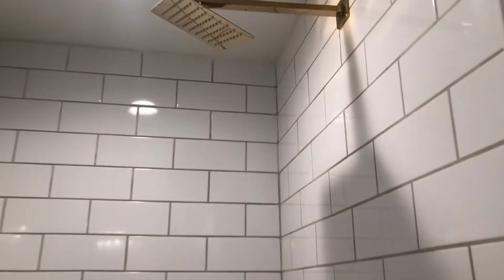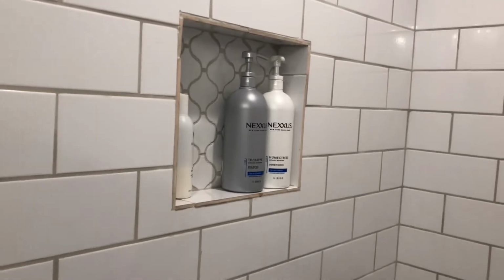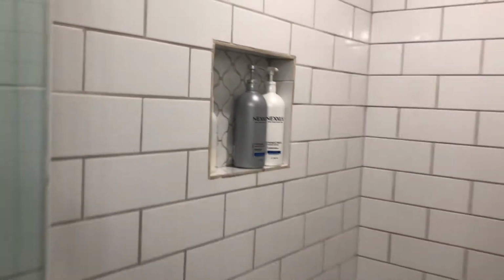And it's super clean in here, very, very clean. That's the shower area. I think it's a light you can turn on in here. Yeah, and look at that shower head, bro. Lovely. And then they set you up with some Nexus hair products.